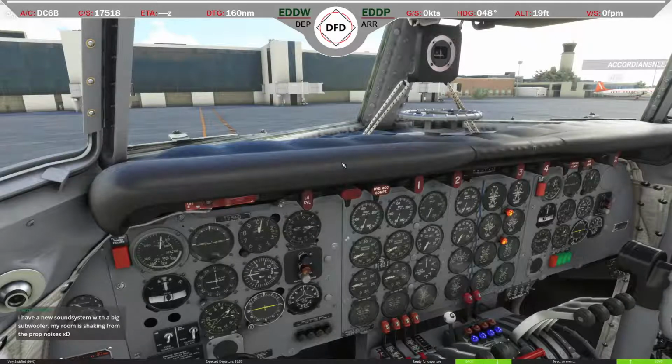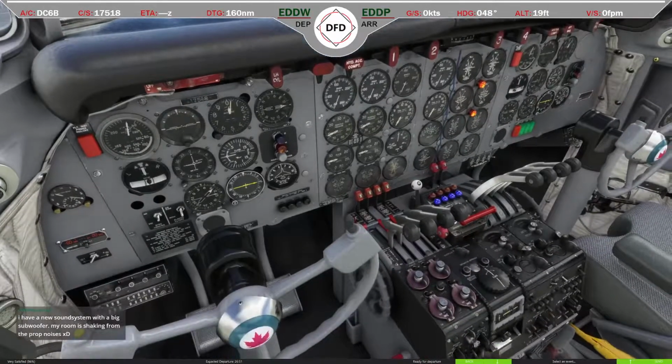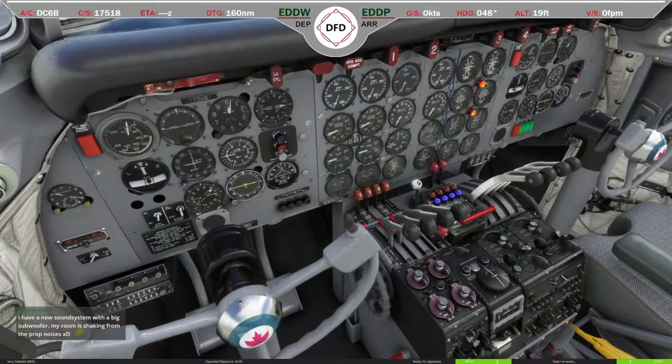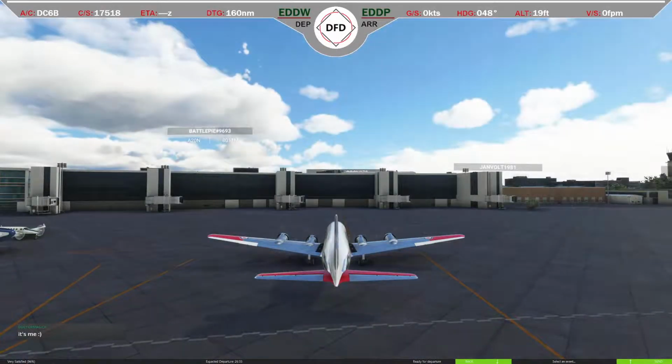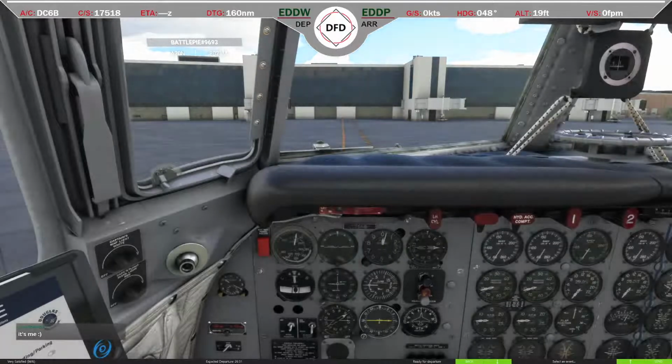Alright, so we are ready to go. Everything is set. So we are going to start taxiing out. We're going to go down Charlie and then along Foxtrot to the end of the runway. Parking brake is out, and we are good to start taxi.